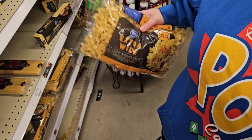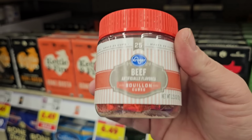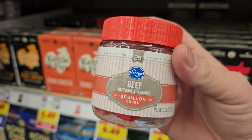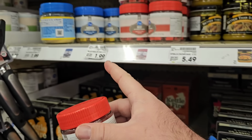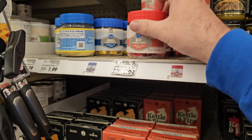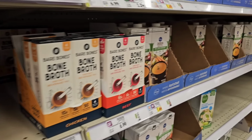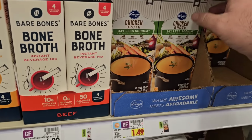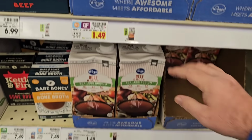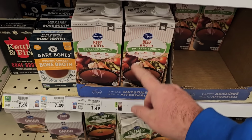This recipe does call for beef broth. Now we use the beef bouillon cubes, which we already have at home, but we are adding in the price, $1.99 for that, and it really goes the distance. This is the way to go, but I wanted to show you, if you want to bypass that, save an extra 50 cents, or if you don't like using bouillon, they do have the Kroger broth here, which is pretty good, even the 50% less sodium.